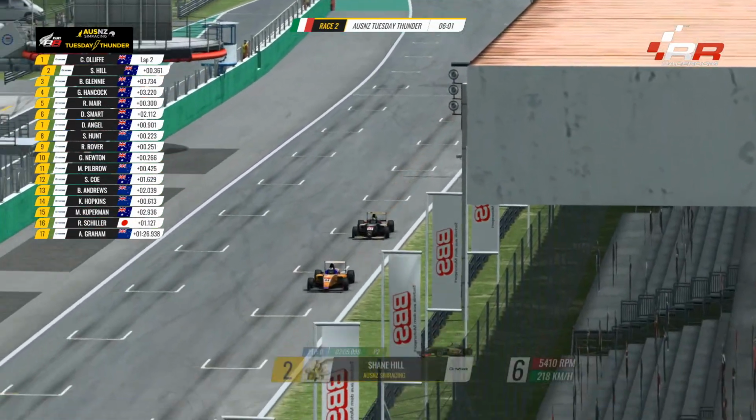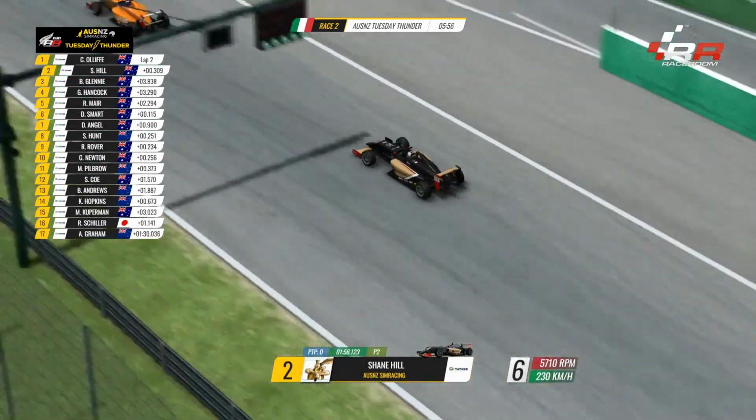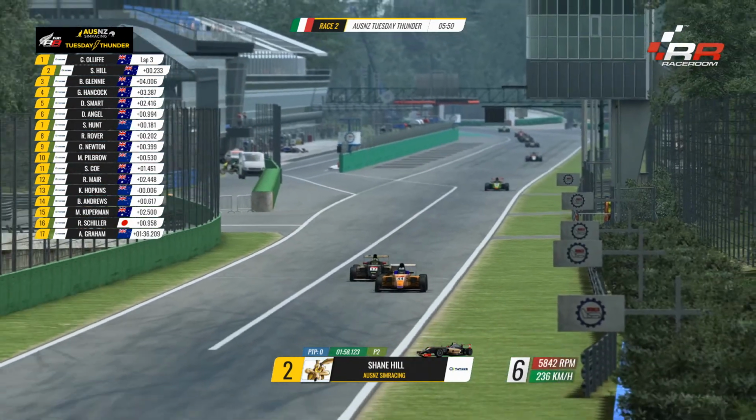Oh, and a big moment for Richard Mayer. A bit of a tank slapper in the background there. Might have to talk to these cameramen. They always seem to cut away just at the wrong moment, so we don't see the actual outcome of it. But that did not look like it was going to end well.